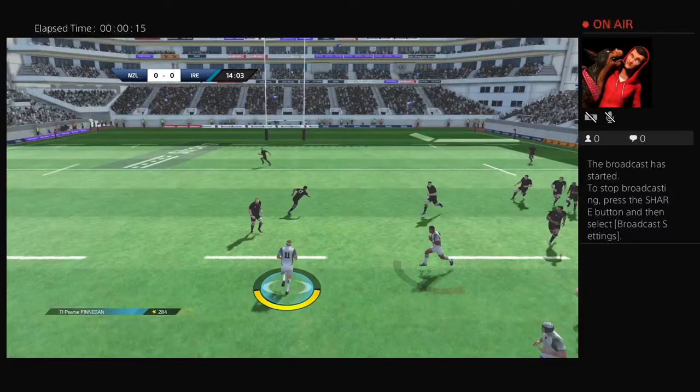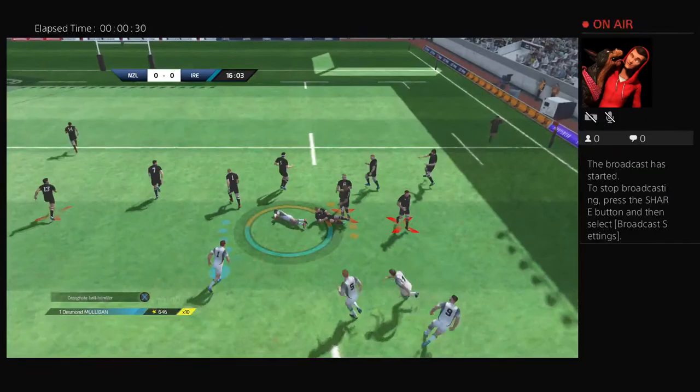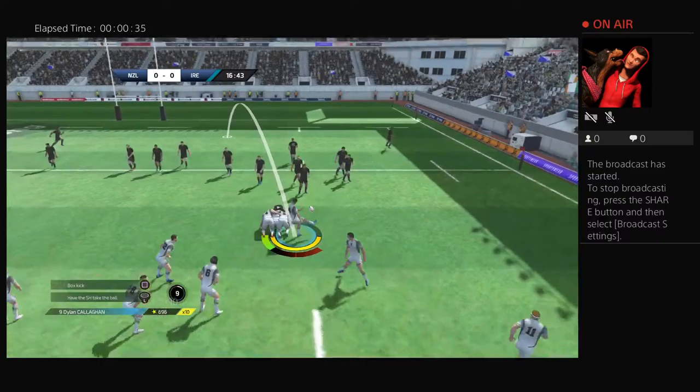Really shouldn't have tried that pass. An attempted tackle by Franks, but he comes off empty. Brilliant tackle. He passes the ball. The ball's kept alive. Oh, that was well played out wide. He's tackled.